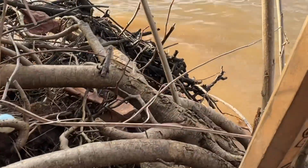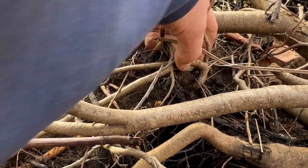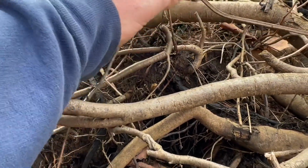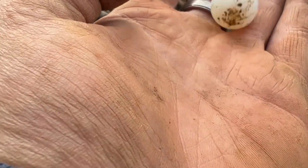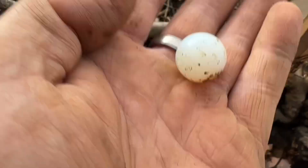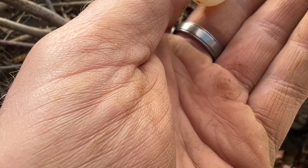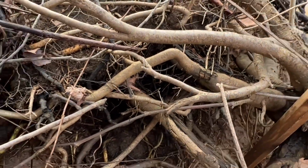All right, we got something a little different today. Laying right here, in these roots, was a little marble. I don't know anything about it, if it's worth anything, if it's old. It's a little bit bigger than your normal marble, but it's smaller than a shooter. So we'll put that in the find pocket.